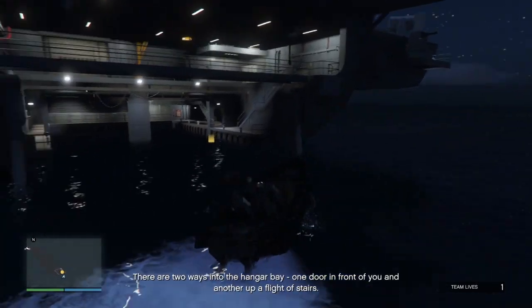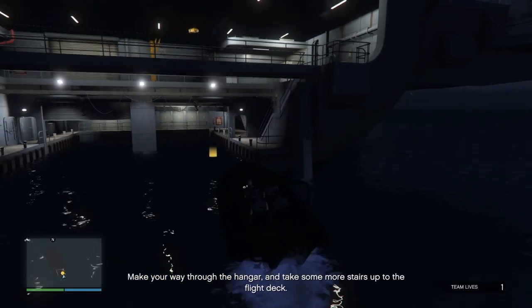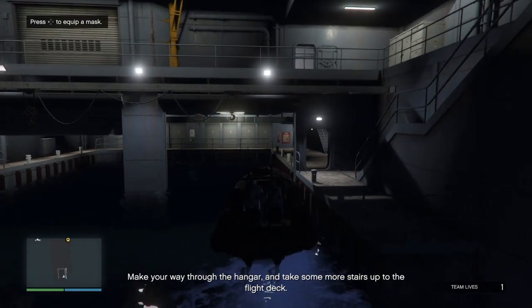You ready to board? There are two ways into the hangar bay. One door in front of you and another up a flight of stairs. Make your way through the hangar and take some more stairs up to the flight deck.